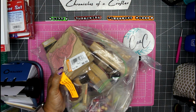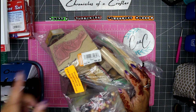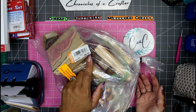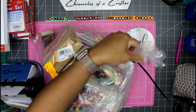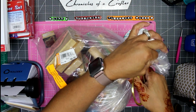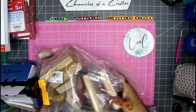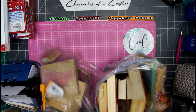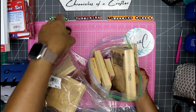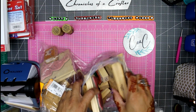$6.99, right? It's an orange week, and so I paid $3.50 for this package of stamps. Let's just see what's in here, because I've been waiting for all this time to open this up and see what I got for my $3.50. All kinds of stamps. Ooh, and daubers, stencil daubers. Oh, this is so fun. This is such a gem.